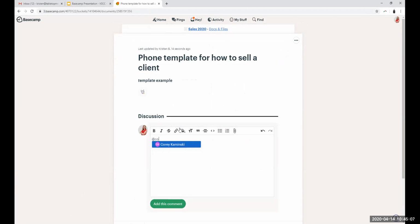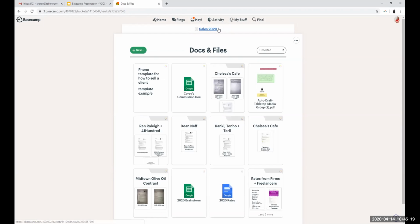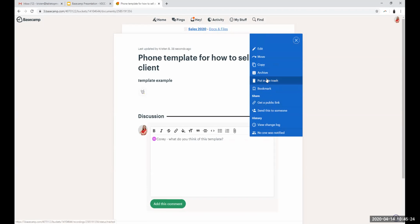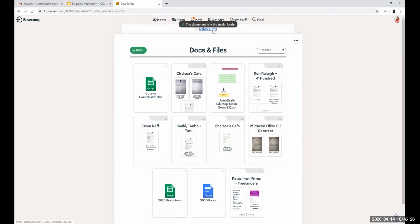So maybe I need to ask Corey a question. What do you think of this template? And then I can add this comment, and it will send her a notification that she has a ping on Basecamp on a document. So it's a really cool tool. I'm going to go ahead and just delete this, put in the trash. And then I will let you know how you can upload a file into this docs and files section.